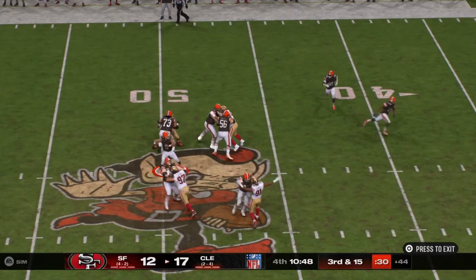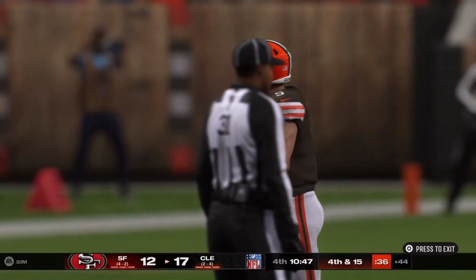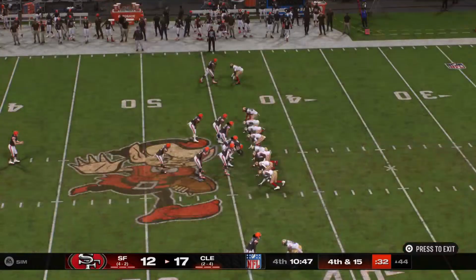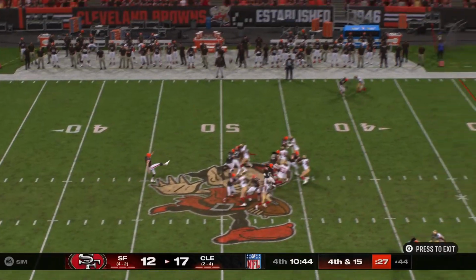This will be 3rd and 15. And that is incomplete. Nice back-to-back plays defensively. They're stacking momentum now. 1 incompletion, 2 incompletion. They're going for more. The Browns send out their punter now as he's on to kick it away.